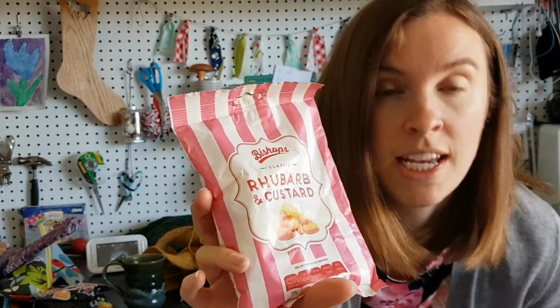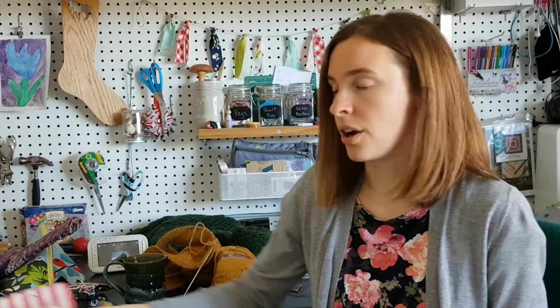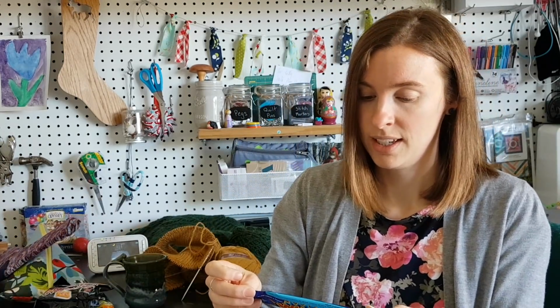So rhubarb and custard. They're also pear drops, I love those, and the apple tarts. All those classic sweets that are no longer around. And one more, and I haven't had this in a long time.